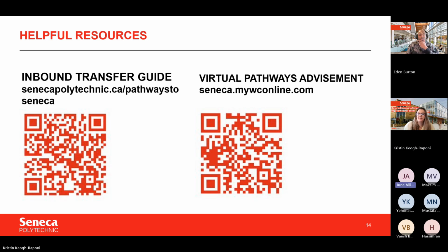But maybe before you make an appointment, take a look at the pathways that are available for ECT students, because they're all going to be different, right?